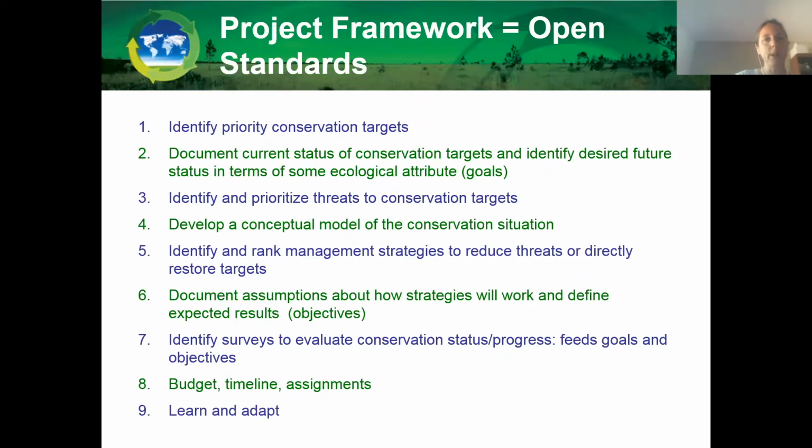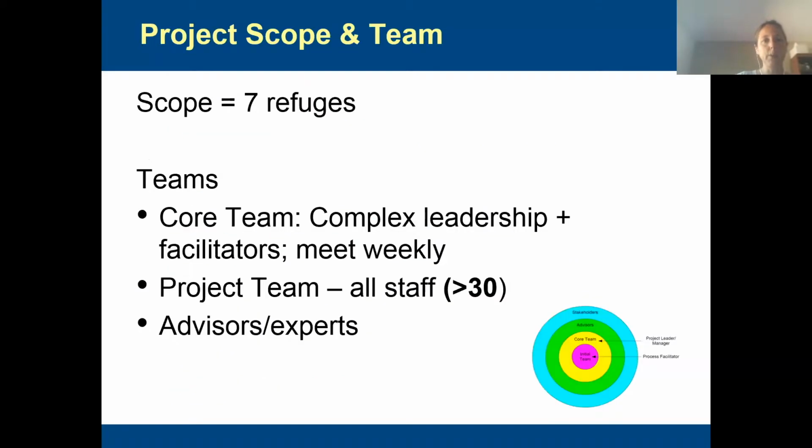So we have this project framework, the open standards, which I think most of you are familiar with. We have the 7 refuges. We have a core team made up of facilitators and the complex leadership, but we're dealing with 30+ staff that are involved in this project. So it's pretty big.